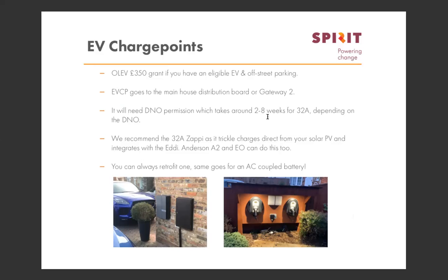Takes about 2 to 8 weeks, depending on the DNO. So some DNOs are a lot better than others. SSE for Reading, particularly bad, very frustrating to work with sometimes. So it's about 8 weeks or so to get permission on electric vehicle charging point installation.